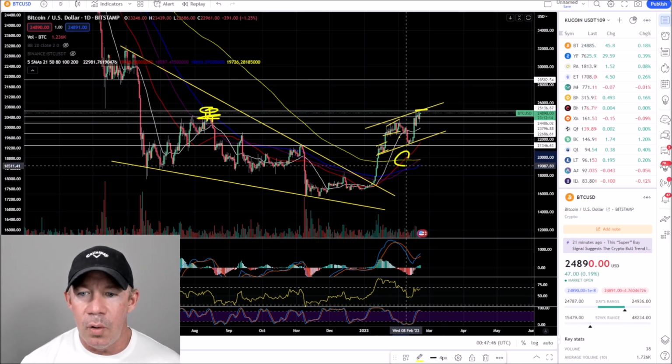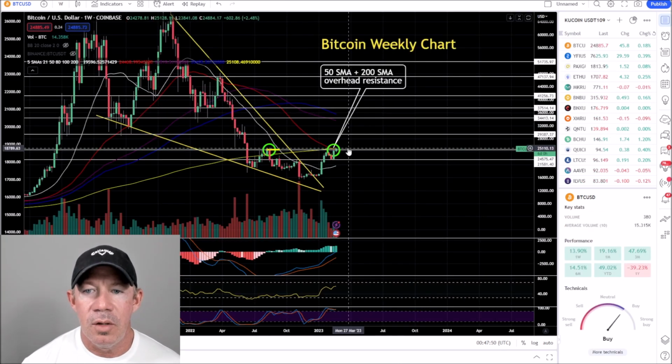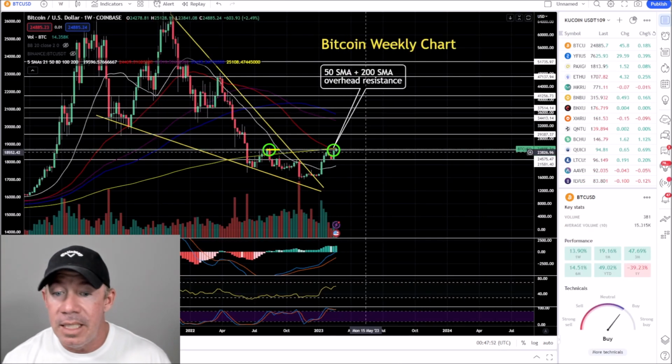You got a golden cross on the daily, but then the weekly showing a death cross. So again, it's all about to happen.